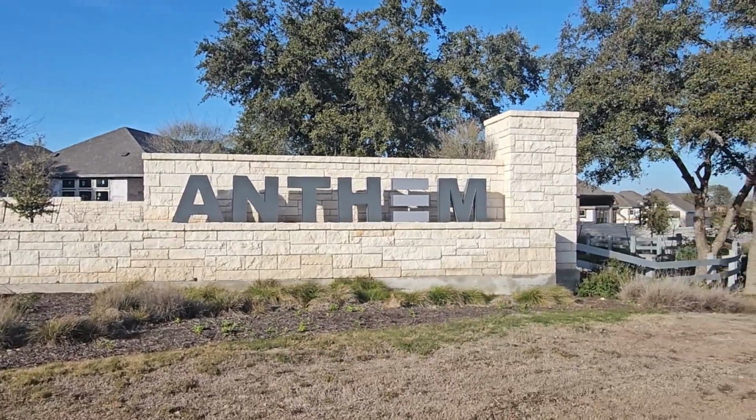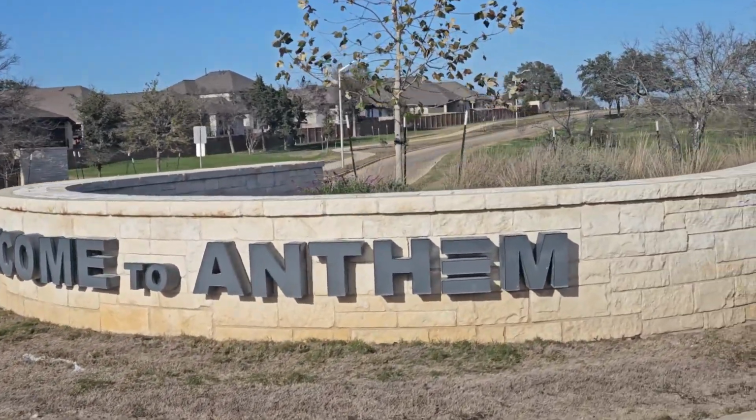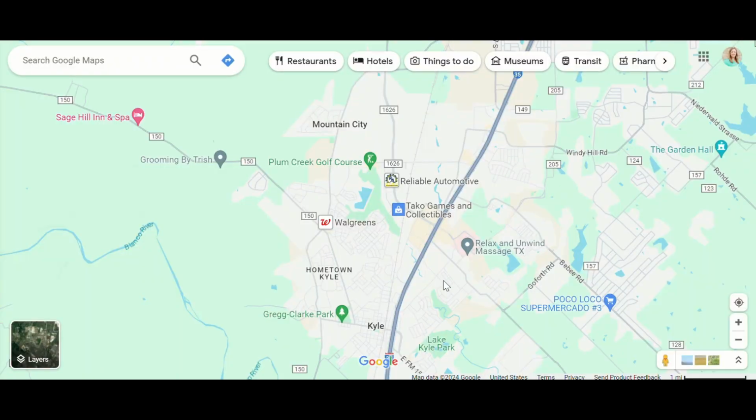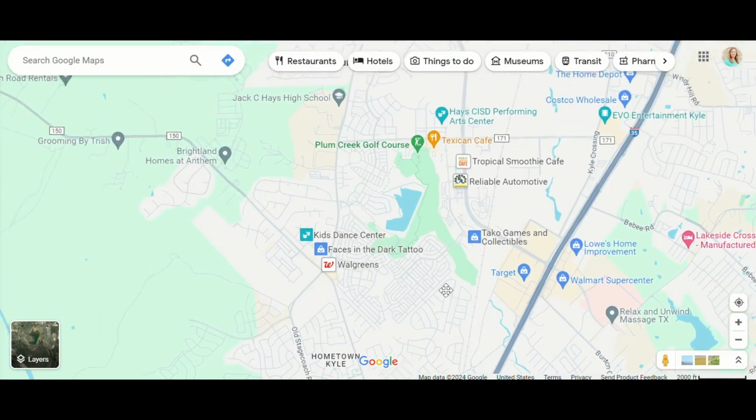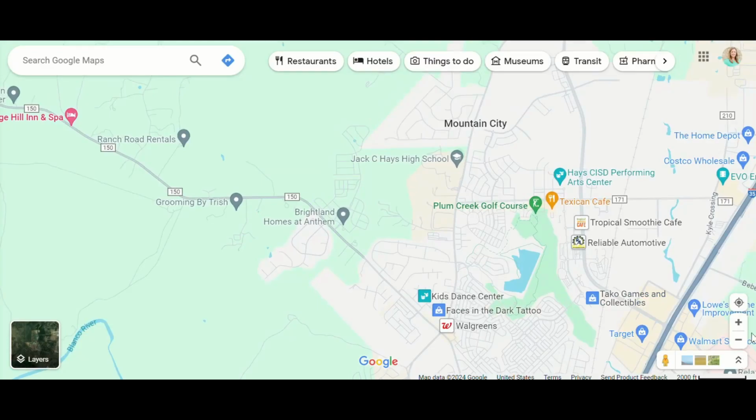Going just a little bit to the west of the Plum Creek neighborhood, now we can check out the neighborhood of Anthem. So if you look on the map here, there's downtown Kyle. Just a little bit north of that, we were looking at Plum Creek. And if you go just a little bit further west, a little bit further north, but mostly to the west, up FM 150, that is where you will find Anthem.